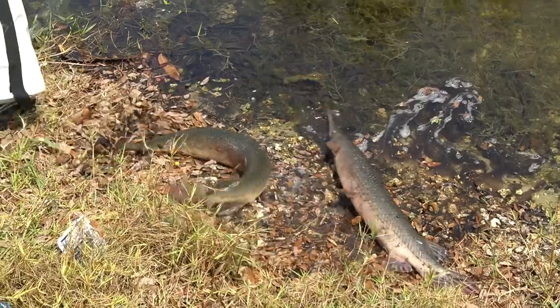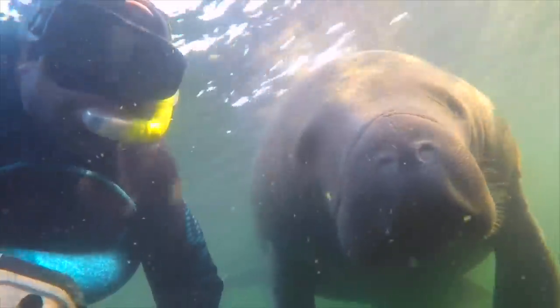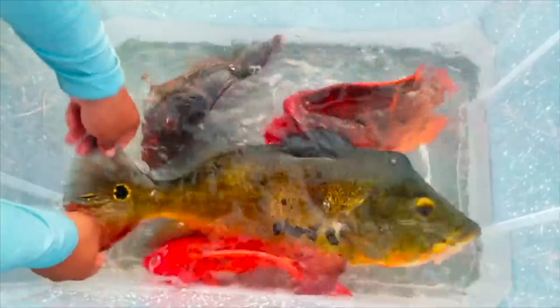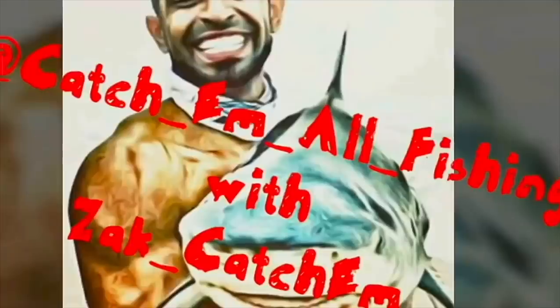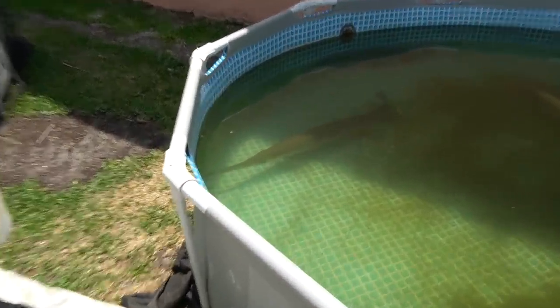Oh my gosh. Whoa. Let's head him up. Woo! With Catchem All Fishing with Zak Catchem. Look at this fish. Head him up. Check out these massive gar. Now, we caught these guys.